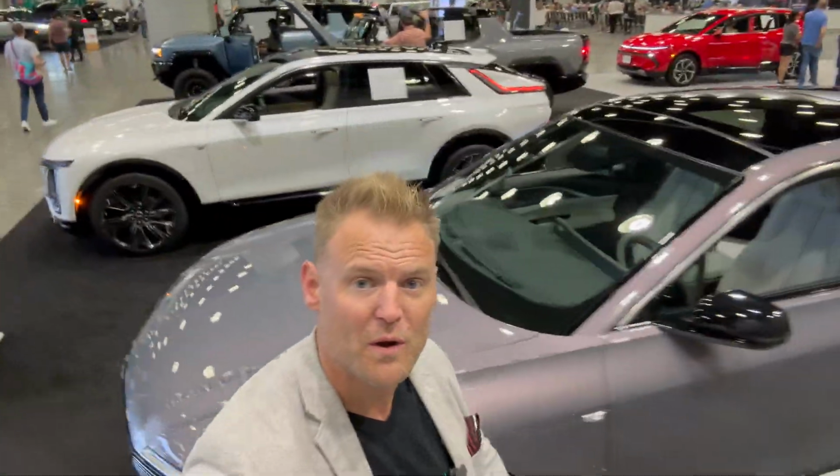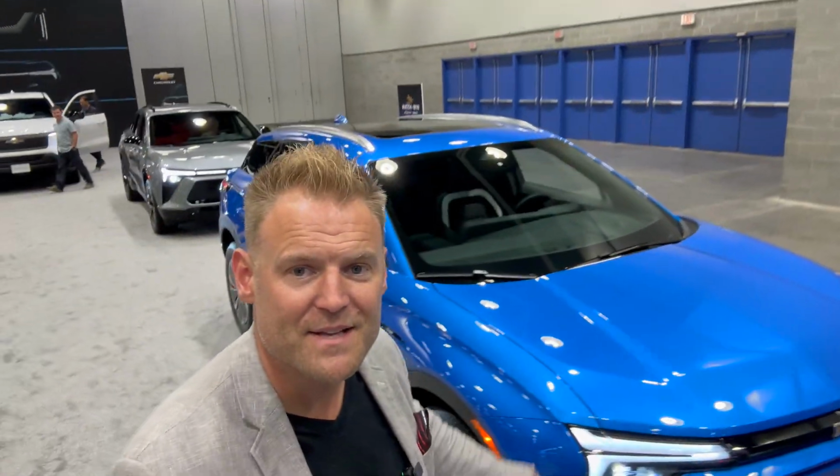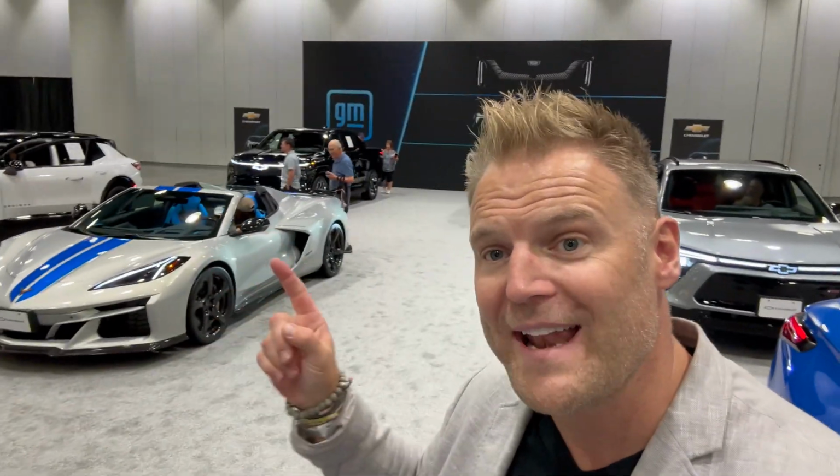Well, General Motors is here and they brought some behemoth vehicles. We've got the Cadillac Lyriq here behind me, two variations of the Lyriq, and we have the new Chevy Equinox and a little something. Let's have a look here. Here it is, guys, the new electric Chevy Equinox and the Corvette E-Ray.